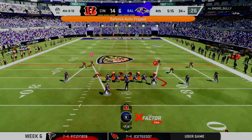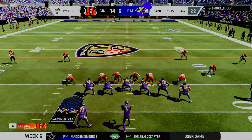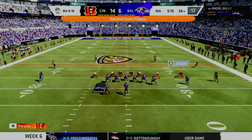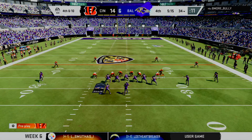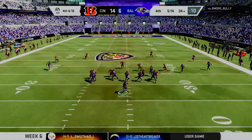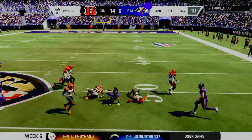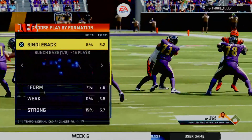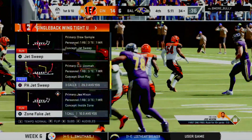One score down. Here we go. They're going to go for it here on 4th down. 57's Mike. Watch a slant. Go. They're going on 4th down. It's Griffin. And that is incomplete. Boy, it looked like he had it and dropped it. And the Bengals are going to get it back in terrific field position.